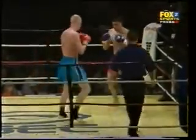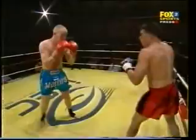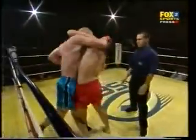Outside thigh kick there from Grant. Thought about the inside thigh kick, sticks out the long-reaching jab, ties up Erik Lloyd.